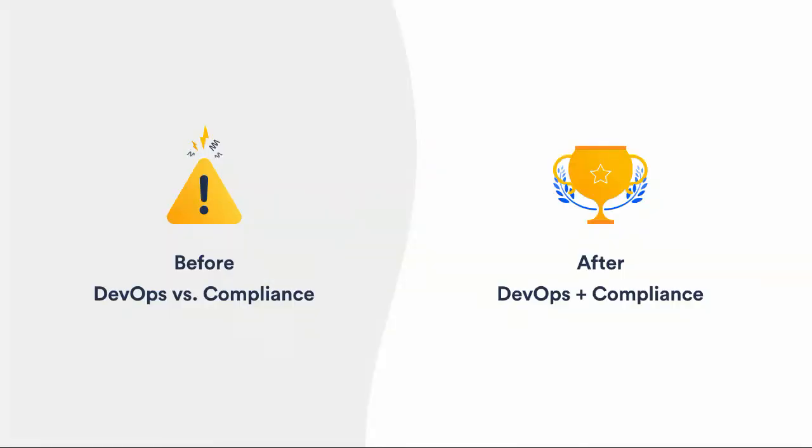So before I wrap up, I want to quickly reiterate that compliance might look like a hurdle for DevOps, but if you follow the right set of tools and processes, it can be easily cleared. As you know, this is a very broad topic, and I could not cover everything in this lightning talk. I would love to hear your stories and experiences after this talk.